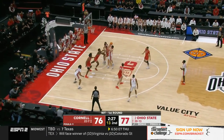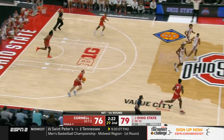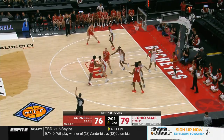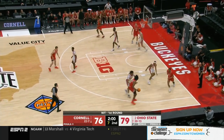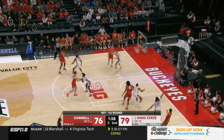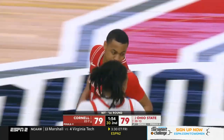There's Battle downhill into the paint. Got it. Smooth lefty. He's got 14. And just try to stay between your man and the basket and contest anything on the outside. Here's Williams launching the three. Got it! And we are tied at 79 with under 2 to play.